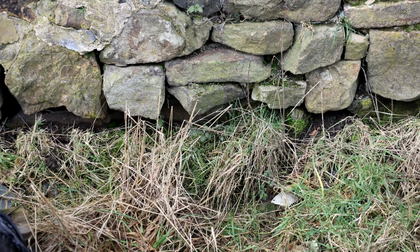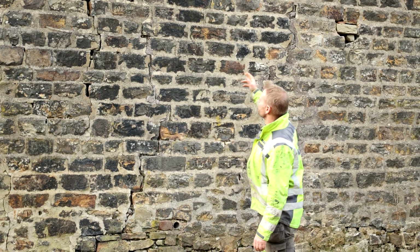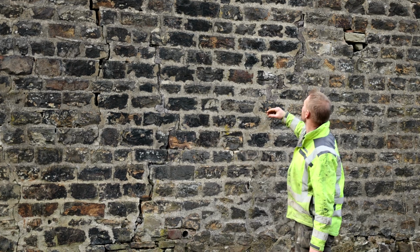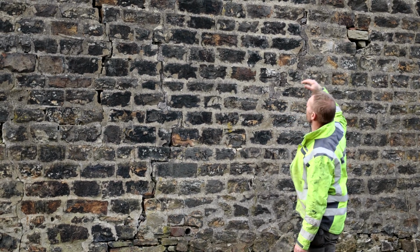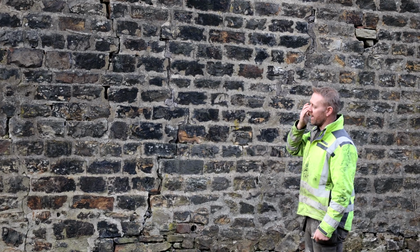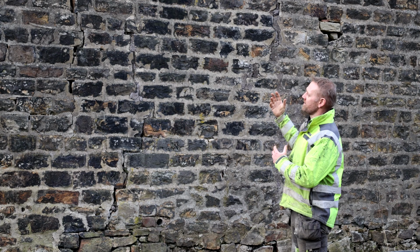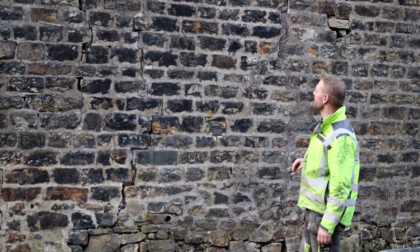As foundations go, these are really bad. So you can see these two massive cracks that we've got going in here, and ultimately if we were going to fix this, we wouldn't want to be putting steel helibar in or anything like that. What we'd want to do is drop this gable, put a new foundation in, and then rebuild the gable end again. And you'll see as we go around that this is the same on every single elevation. We've got massive structural issues throughout the whole building.